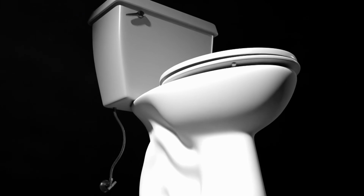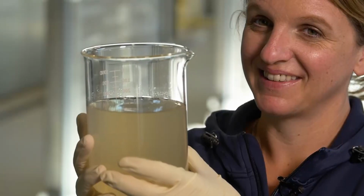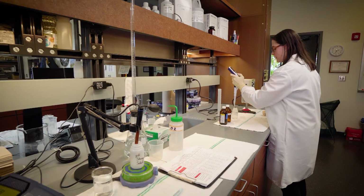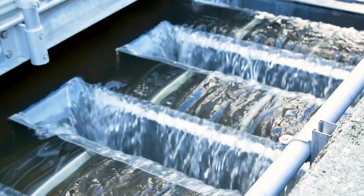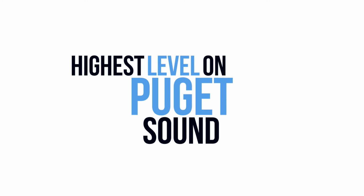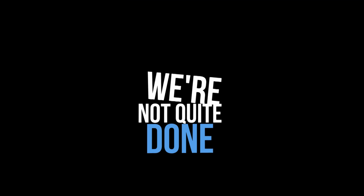What you sent us when you flushed the toilet or drained the sink arrived here looking like this. And now leaves like this. Remarkable. I mean, it does seem like magic, but really, it's science. A lot of science, in fact. This water has been treated to advanced secondary standards, the highest level of treatment currently provided at any wastewater treatment plant along Puget Sound. But we're not quite done.